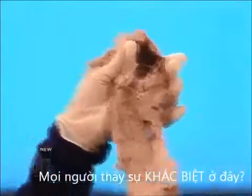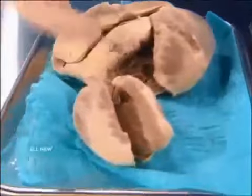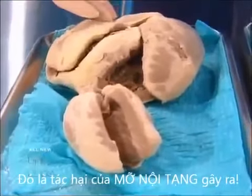Okay, let's lay these down. We're going to go back through these. Do y'all see the difference? That's why I'm passionate about belly fat.